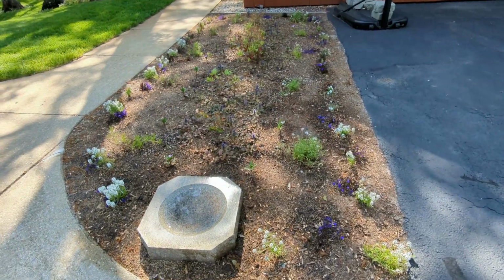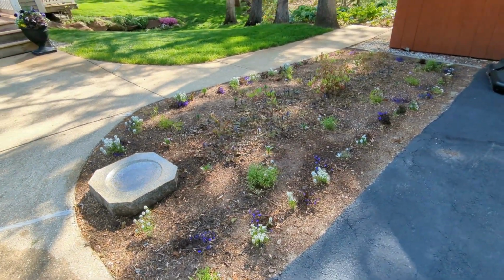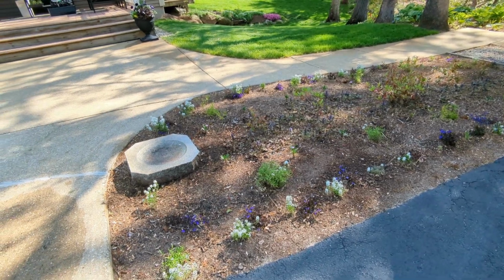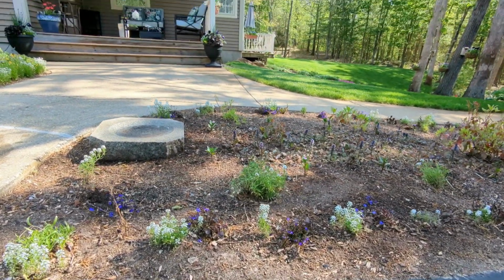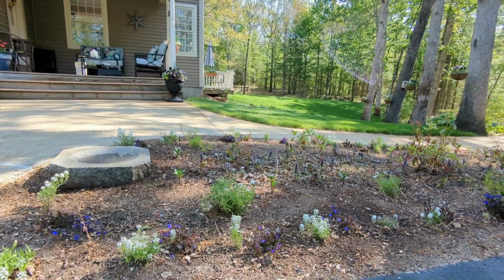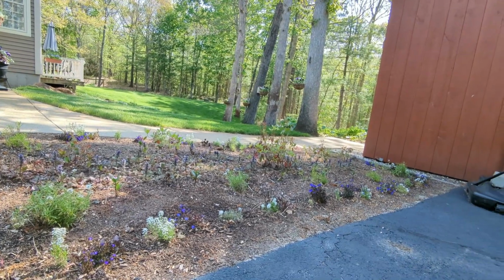This is where I used to have arborvitae. I had 3 of them here and had them removed about a year ago. And together we planted the space up. So it's looking nice and tidy. The lobelia really just stands out in this bed.